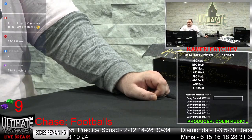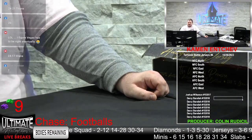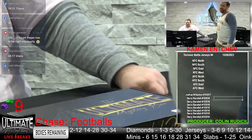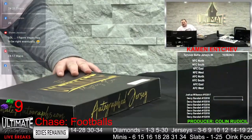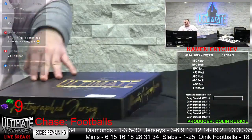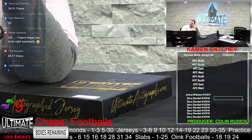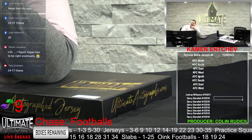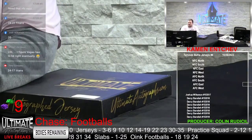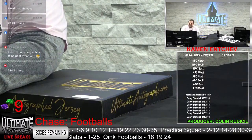Let's do 20 instead, Colin. Box 20. That's right on top. There we go. And Darcy says Titans, too. All right. 24-21. Sean says, figure Vegas has to be right eventually. Well, look at this. So it's minus three for Pittsburgh, and the over-under is 36.5, hence why Sean's picked 2017. He's going with Vegas.